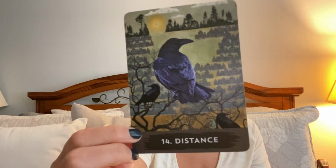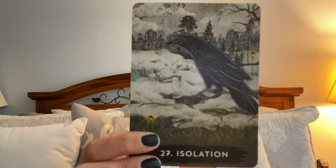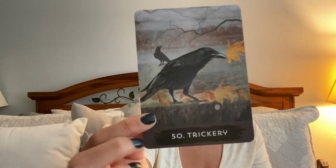But this Urban Crow deck is very cool. I love this deck. I'm really connecting with it because I live in New York. So many decks don't have that urban feel. They have more of that forest, countryside feel. But this deck is definitely meant for the urban crows, those urban city dwellers like myself.